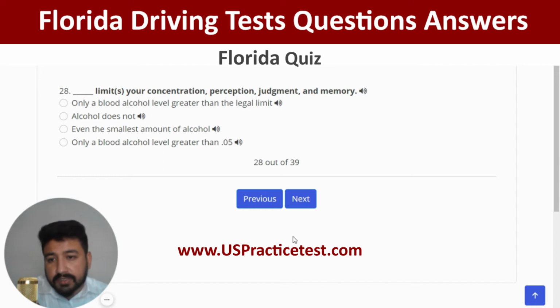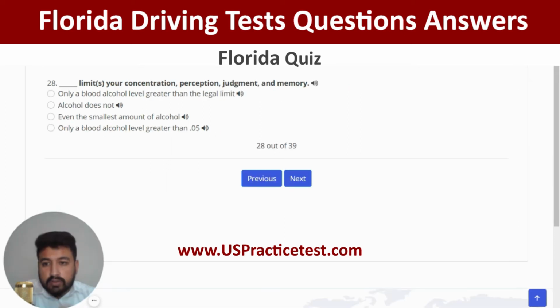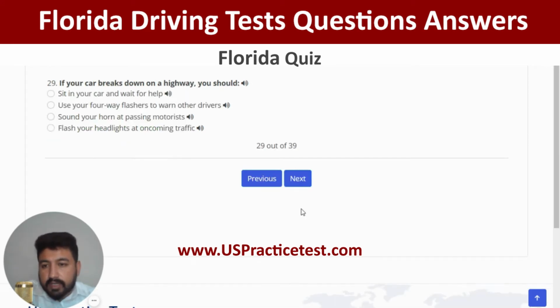So the right answer is the first one. Only a blood alcohol level greater than the legal limit. So the right answer of 28th question is even the smallest amount of alcohol, which is the third option. Correct? And next. If your car breaks down on a highway, you should.